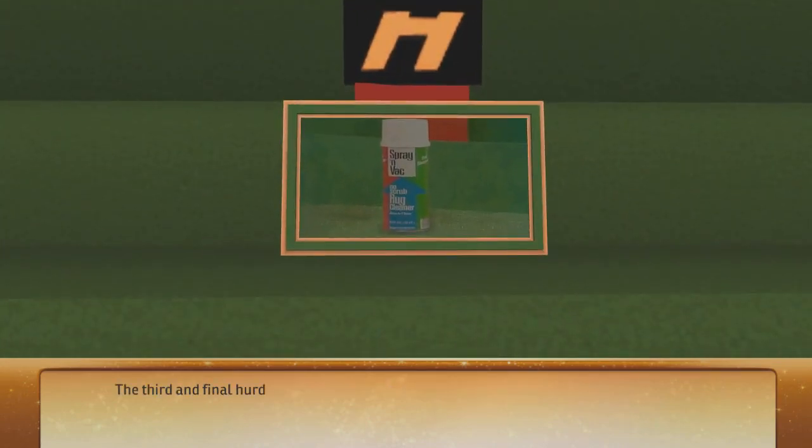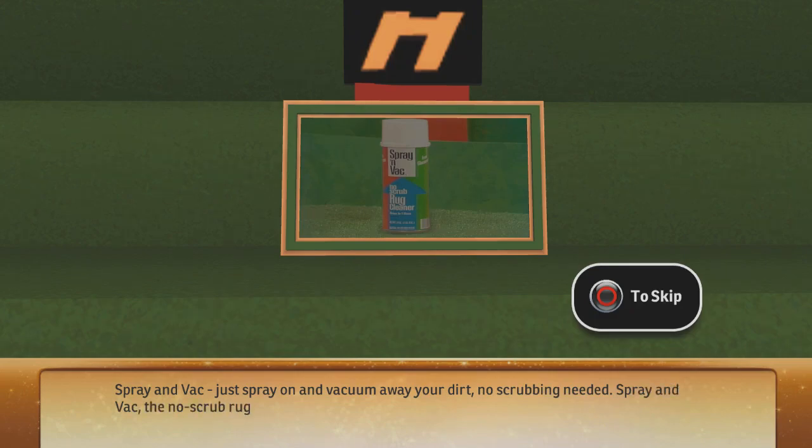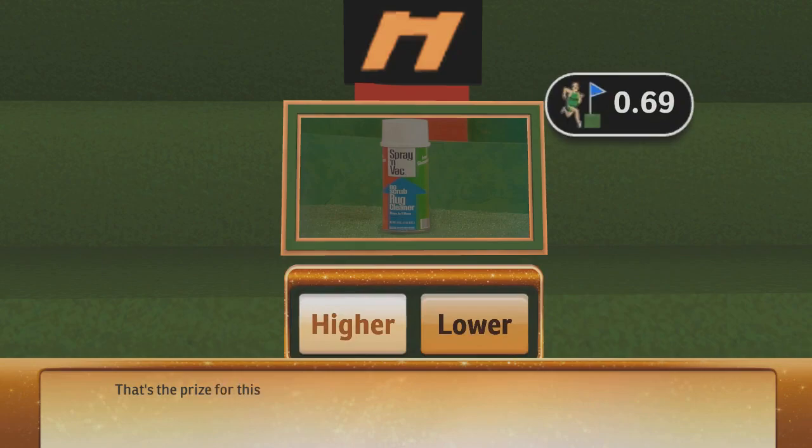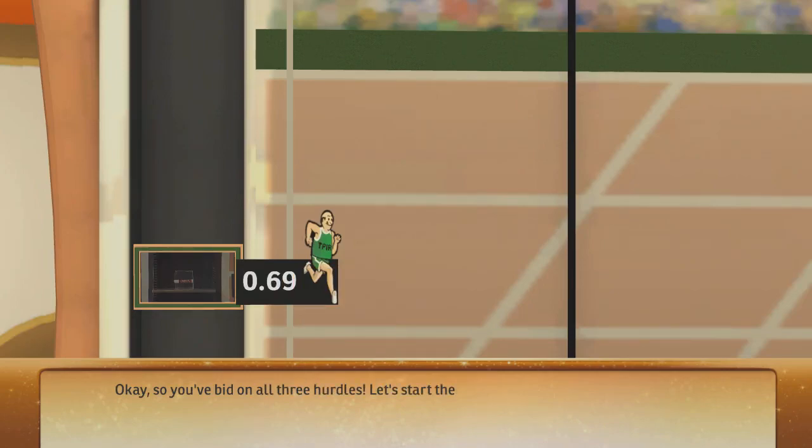The third and final hurdle's prize is... Spray and Back. Just spray on and vacuum away your dirt. No scrubbing needed. Spray and Back, the no scrub rug shampoo. That's the item for this hurdle. Is its value higher or lower than the runner's? Okay, so you've bid on all three hurdles. Let's start the race.